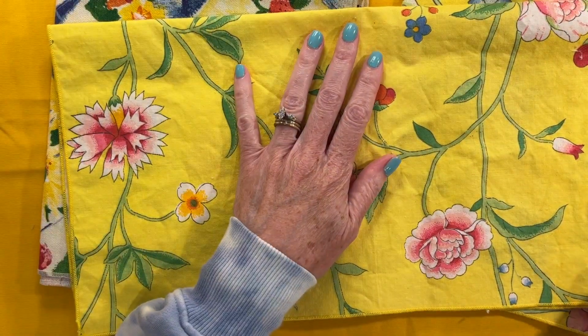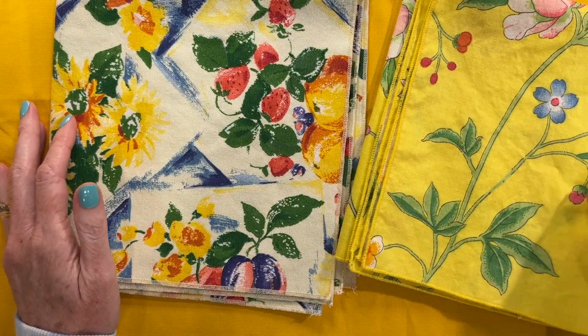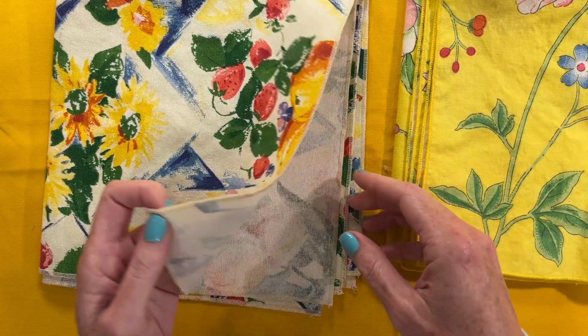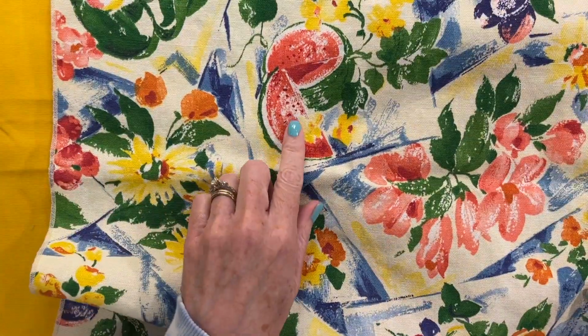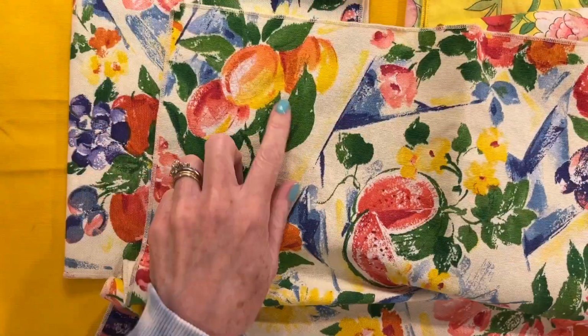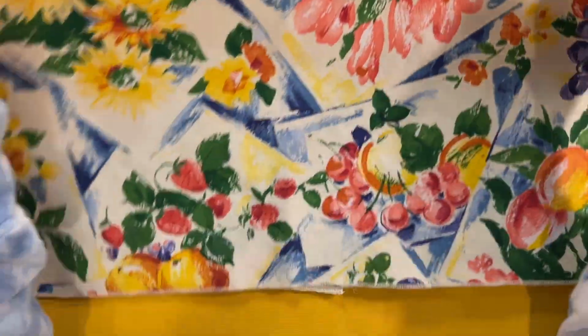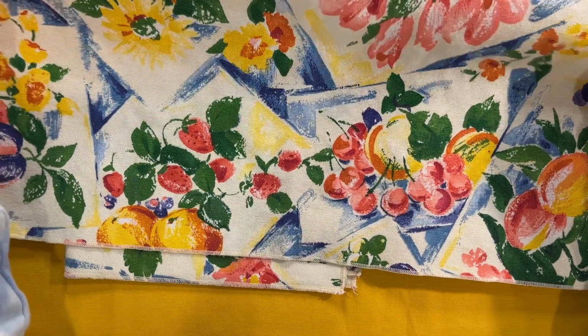If you ever see napkins out in a thrift shop and you like the pattern and design and it's not too thick, because you need to be able to fold it over the corners of the book, of course. And then these were sort of tropical, summery. So they have some watermelons. I think these are peaches, plums or grapes, apples, and strawberries and cherries. And maybe Shasta daisies or something.